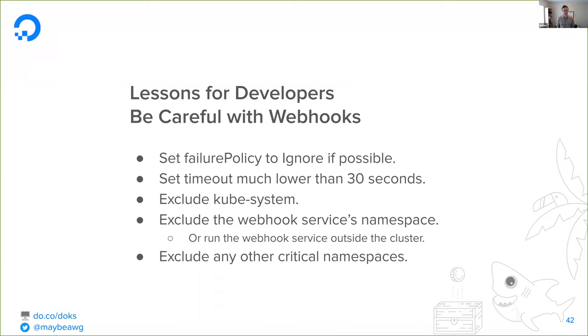For developers, the lesson is basically what I showed in the example. Be careful about your failure policy and your timeouts. And be careful with webhooks in general. They can cause big problems for the important components in your cluster. Like I said, they're a great tool to use. Just be really mindful of your configuration of them so that they're not going to cause problems for the kube system namespace or any other system critical namespaces.